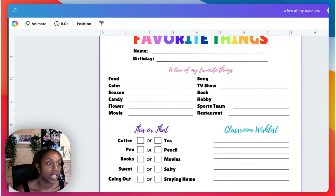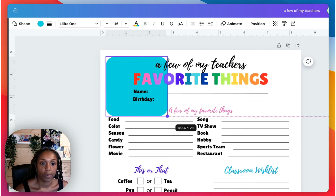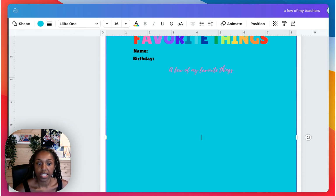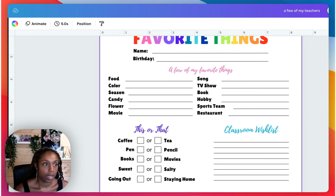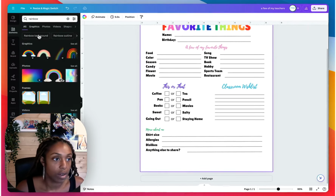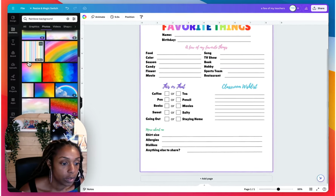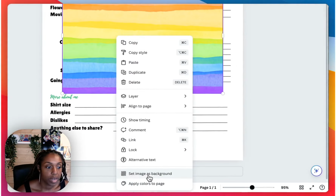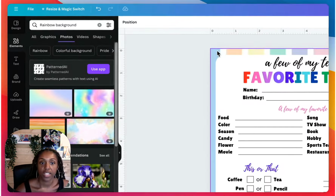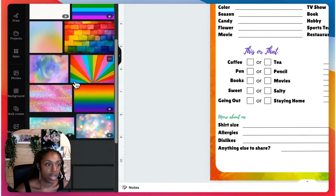Okay, so what I'm thinking now is to put just a really nice border in the back. So I've made that shape, just going to extend it to cover everything. Going to make it white and position it to the back. And then I'm going to find like a rainbow type background. So something like that could be nice. Just set image as background, that's really nice. Or we could choose something else that would be a bit more bold, I think. That's really nice.